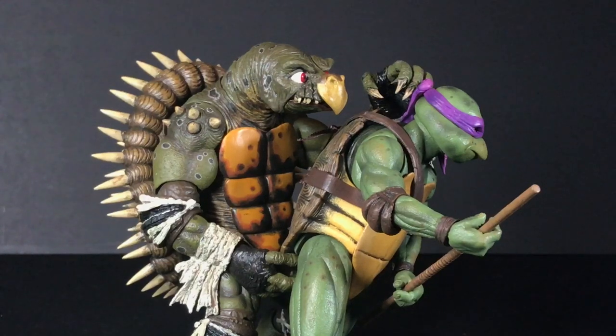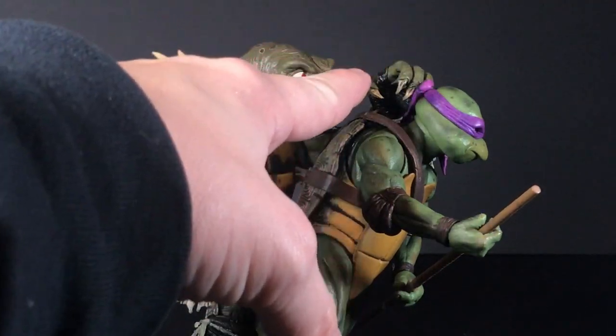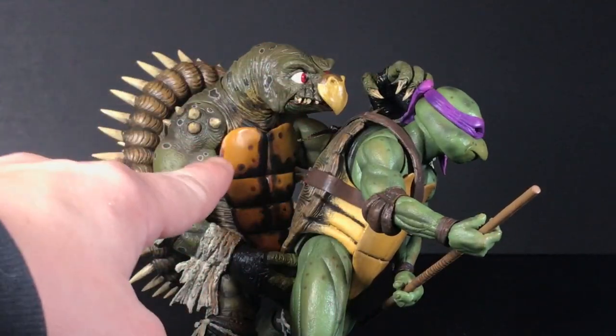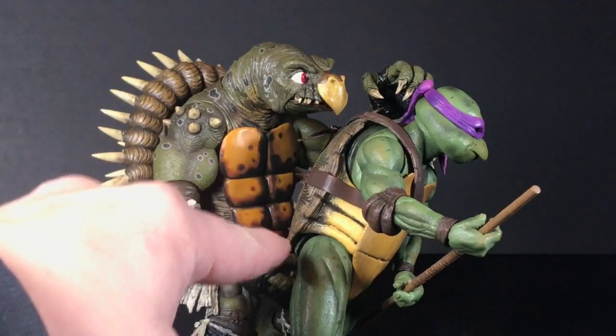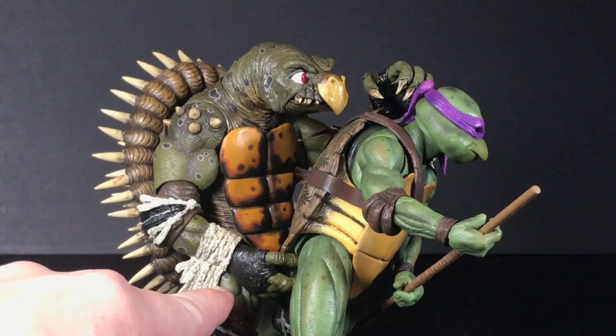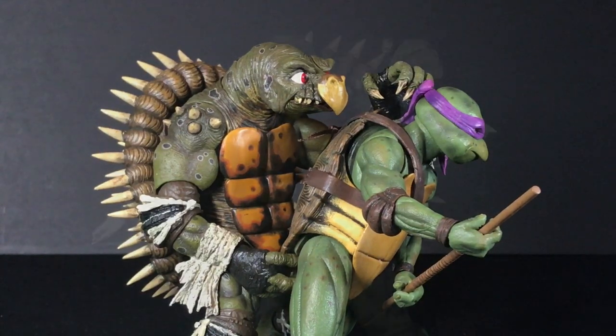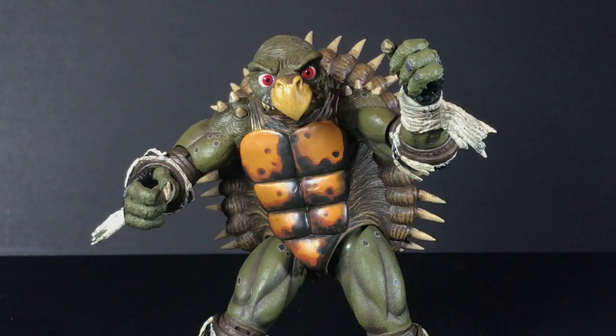So I was trying to see if you could get them in a position here where Tokka looks like he's grabbing Donatello and throwing him. And you can kind of do it. I was using the more open hand on the bottom and the tighter gripping hand on top. But the problem is that the joint isn't strong enough to support this figure. So the hand came down a little bit and is resting on the leg here. But it does hold Donnie in place, so you can balance it so that Donnie is lifted a little bit off the ground. Up next, Tokka has a set of fists.